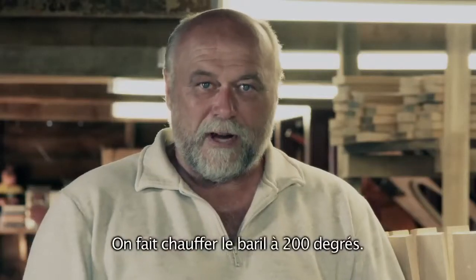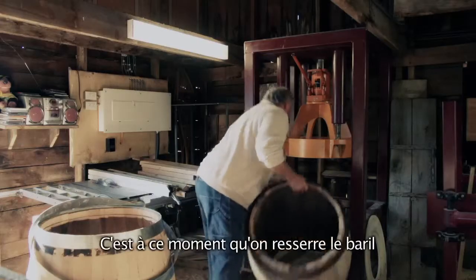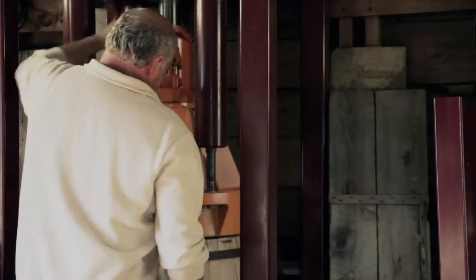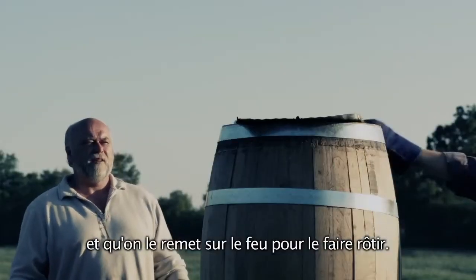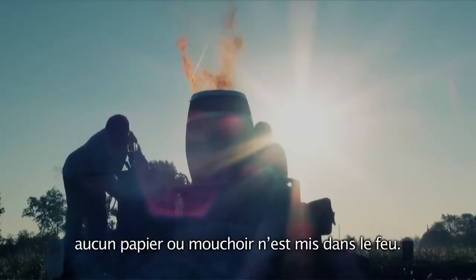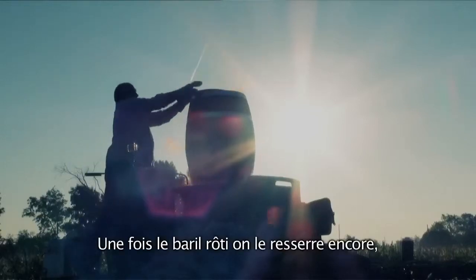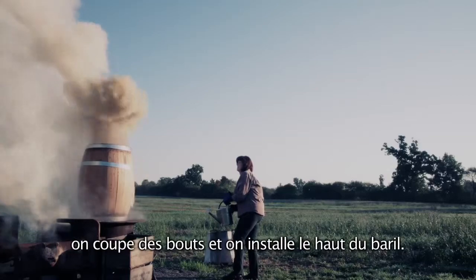And once we put it on the fire, we heat the wood up to basically 200 degrees. Once it's at that point, then we bring it in, we draw the barrel in tight, and once it's in tight, then we put it back on the fire, and then we'll toast it. We sit the barrel on the fire, white oak fire. We only use wood. We don't introduce paper, Kleenex, or anything to the fire. It's a clean fire. Once it's toasted, then we bring it back in again, do the cuts in the ends of the barrels, and install the heads.